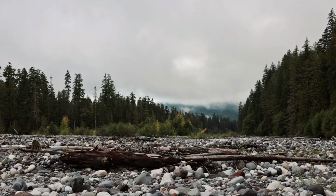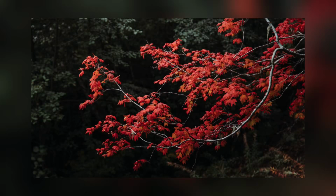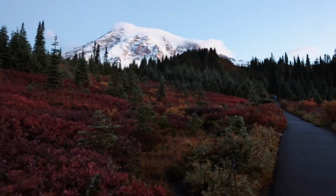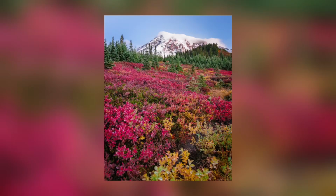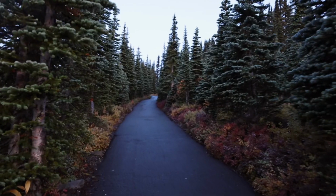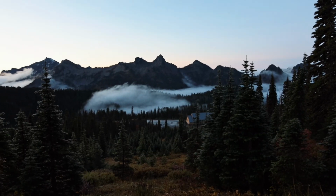Our next destination and second national park of the trip would be Mount Rainier National Park. We got up early to head into the park to see sunrise as well as beat the crowds. We started this park by visiting the Paradise section of the park.